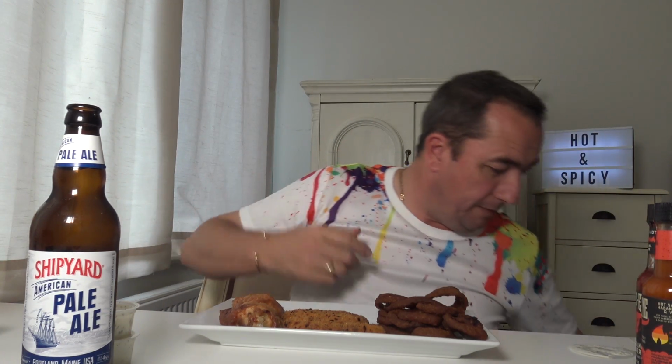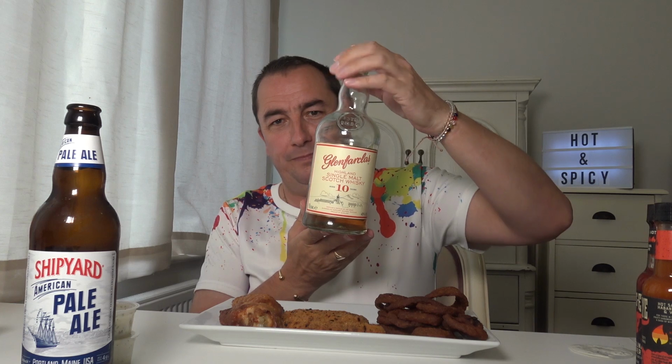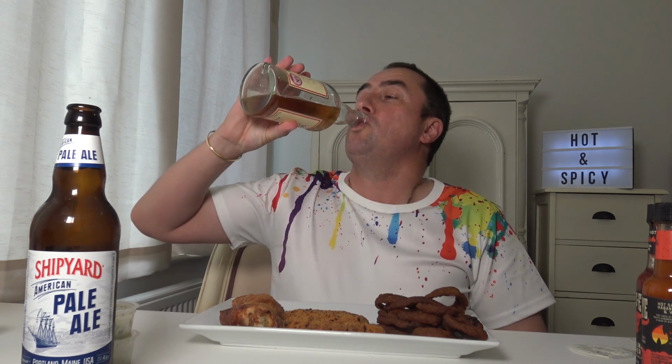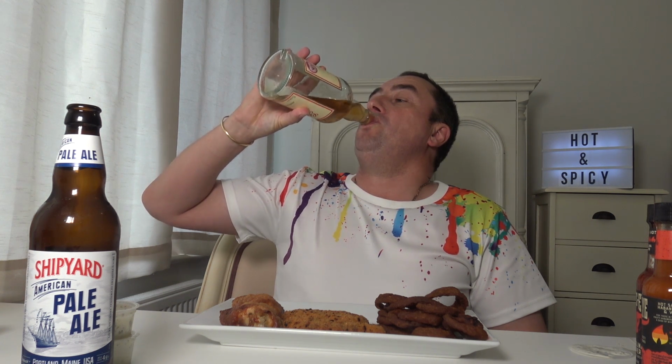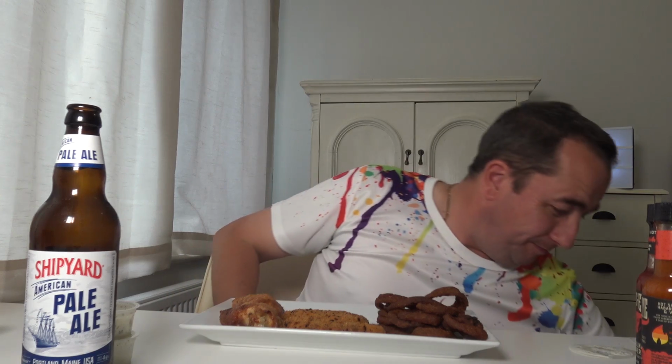Talking of whiskey, I don't know if any of you, I was given this about 2 years ago. It's a single malt, Glenfarclas Highland single malt whiskey, 40%. I haven't got a glass. I'll stuff it. That'll hit the spot. Right. Don't do that at home.